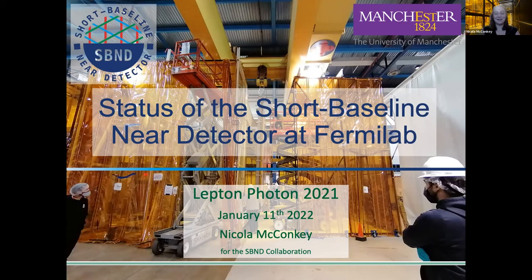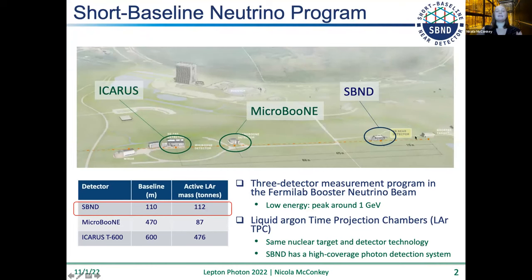Okay. Thank you, and thanks to the organizers for inviting me to present the status of the Short Baseline Near Detector on behalf of the SBND collaboration. SBND is the near detector for the Short Baseline Neutrino program, which is a three-detector measurement system that sits in Fermilab's low energy neutrino beam, the Booster Neutrino Beam, which has a peak neutrino energy of around 1 GeV. All three detectors are liquid argon time projection chambers, which means the interactions are happening in the same nuclear target and detector technology.